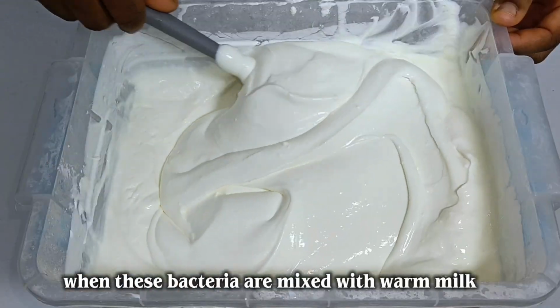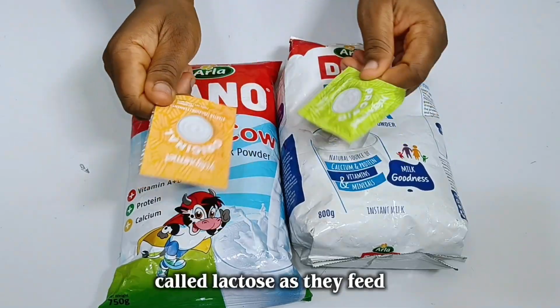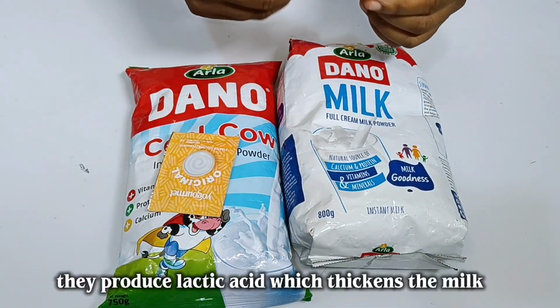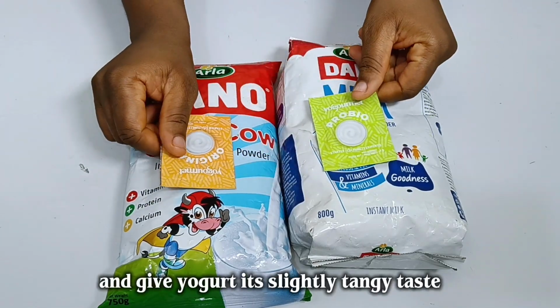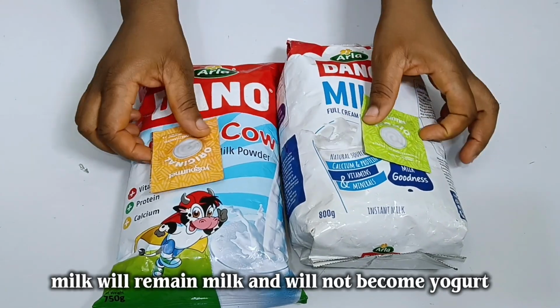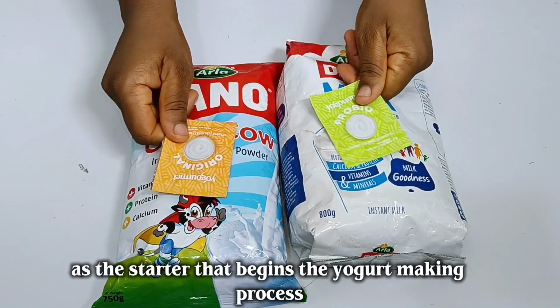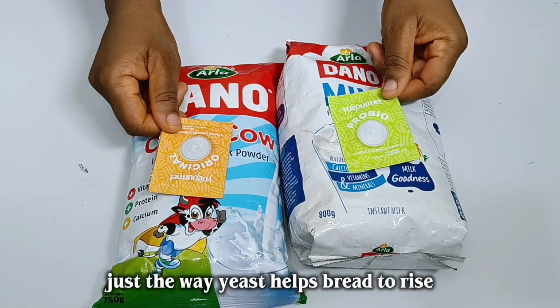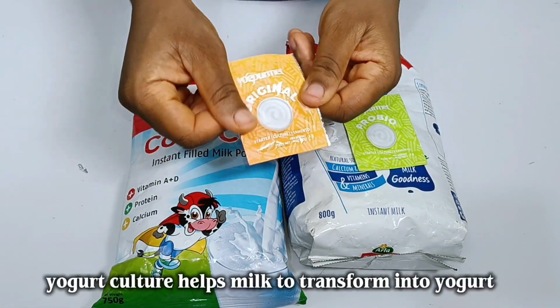When these bacteria are mixed with warm milk, they feed on the natural sugar in the milk called lactose. As they feed, they produce lactic acid, which thickens the milk and gives yogurt a slightly tangy taste. Without yogurt culture, milk will remain milk and will not become yogurt. Think of yogurt culture as the starter that begins the yogurt making process. Just the way yeast helps bread to rise, yogurt culture helps milk to transform into yogurt.